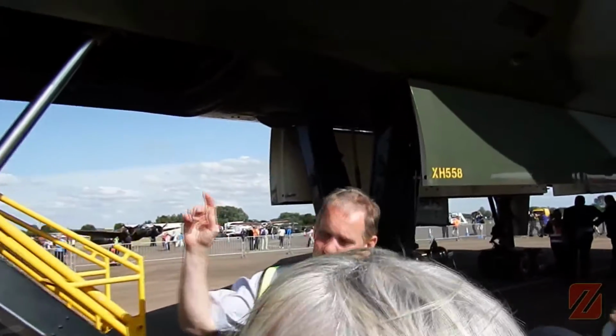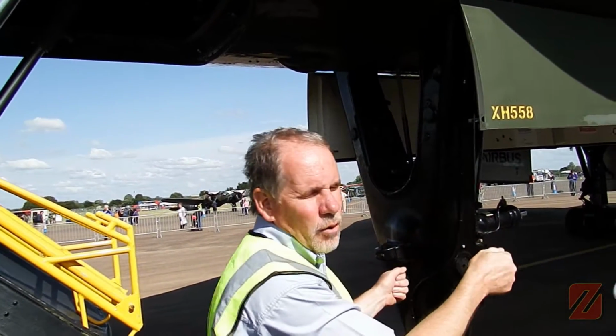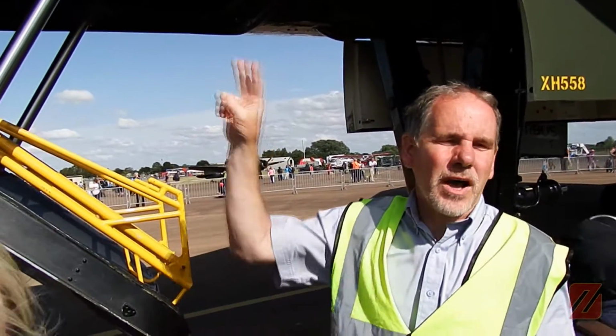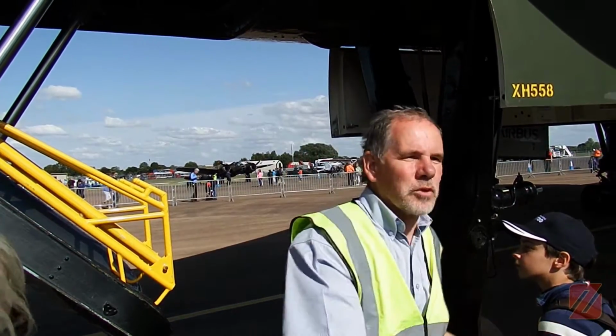We have 2 pilots on ejector seats at the top, and below them at the back there are 3 engineers, and they face that way, so they're flying backwards. If there is an incident, the pilots eject out, but the rear crew, this is their escape route. They literally slide down there and then open the parachutes.